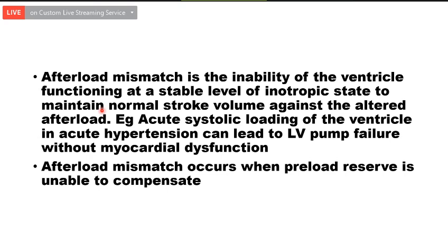Best example is acute systolic loading of the ventricle in acute hypertension can lead to LV pump failure without myocardial dysfunction. A patient who is pumping normally, suddenly the pressure rises. The myocardium has not lost its contractility, but suddenly it is not able to meet the demand of the afterload. And that is known as the afterload mismatch. And afterload mismatch occurs when preload is unable to compensate. And the most important point is that if you can recognize why the patient developed an afterload mismatch, treatment of the mismatch is enough to bring the patient back to normalcy.